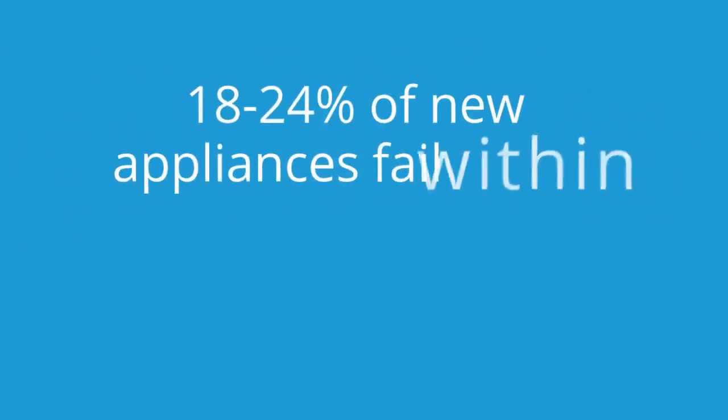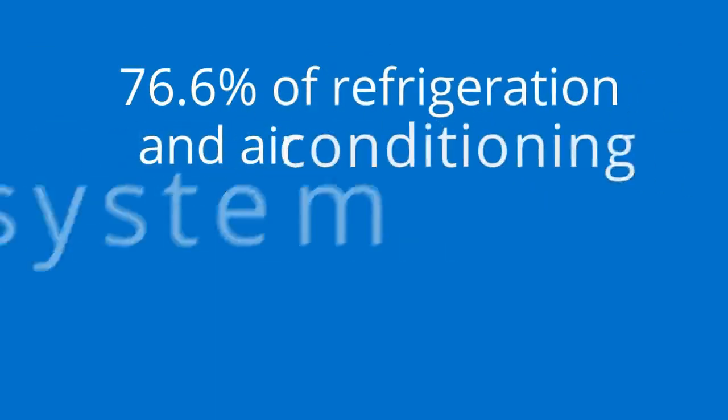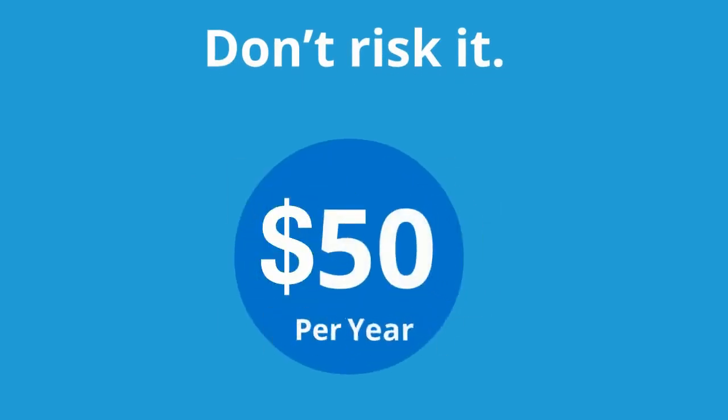18 to 24% of new appliances fail within the first year, and 76.6% of refrigeration and air conditioning system failures are due to electrical issues. Don't risk it. Get coverage for your appliances for only $50 per year.